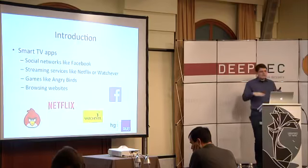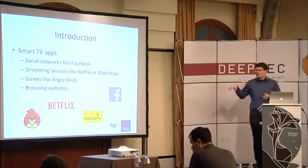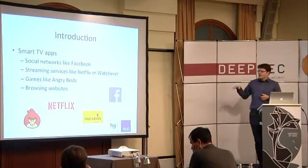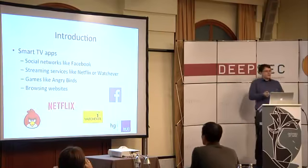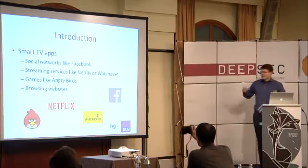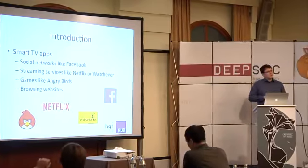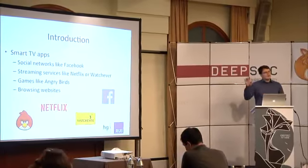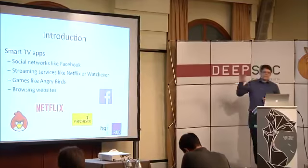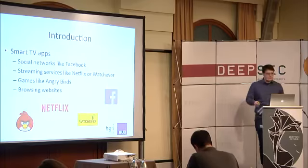When we look at apps in general, not only smart TV apps, we can see social networks, and streaming services are very popular, with high traffic on the internet. There are games like Angry Birds, so I can play Angry Birds with a remote console, which is quite nice. And I can browse websites with it. The worst thing is that the browser version is out of date, because a manufacturer like Samsung doesn't update its browser frequently. This is only the case in Chrome or Firefox nowadays.